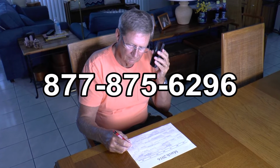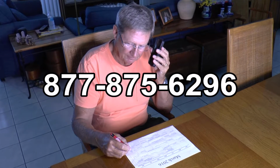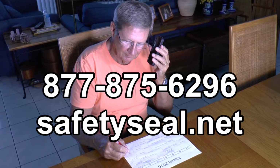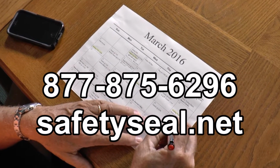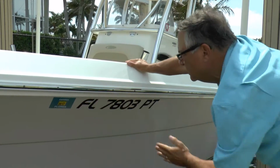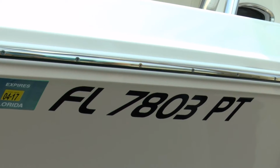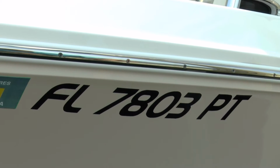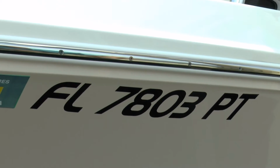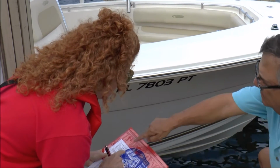So how do we do it right? First, call 877-875-6296 or visit www.safetyseal.net to contact a local vessel safety examiner and schedule a vessel safety check. Next, ensure that your boat's registration number is properly displayed in block letters, contrasting with their background, at least 3 inches high, on the forward half of both sides of your boat, with spaces between the numbers and letters. And have your current registration document available.